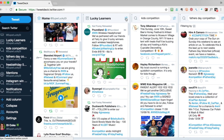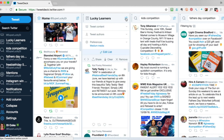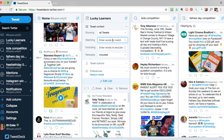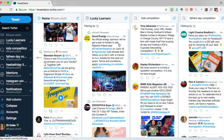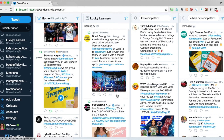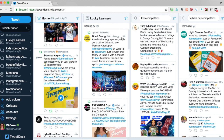Now, if you've got a column with a list in, you can actually search that. So click filters at the top and then click tweet content. And I want to see if any of the compers that I know are tweeting competitions to win tickets. So put your words in and then simply click that arrow, click at the top, and that is going to show you any tweets that mention win tickets. So that's really handy. If you've got lists set up, you can search them for something specific like that.